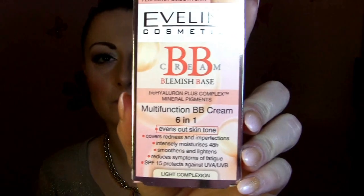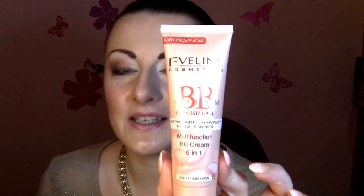The next one I wanted to show you is again a BB cream. This is by Aveline Cosmetics. I think it's French. This is BB Blemish Base Bio Hyaluron Plus Complex Pigment Minerals. It says it's a multifunction BB cream 6-in-1, evens out skin tone, covers redness and imperfections, intensely moisturizing for 48 hours, smoothness and lightness, reduces the symptoms of fatigue, and SPF 15, in light complexion. The packaging looks like this, and I think this was $6, which is way cheaper than everything. I really love the packaging.